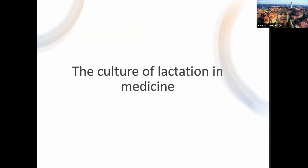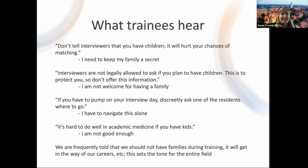So in terms of additional information about our culture in medicine and at Stanford, I'm going to turn things over to Dr. Buesing to give us her insights. Thank you so much, Dr. Crowe. I am really honored to be here to get to take part in this conversation today.